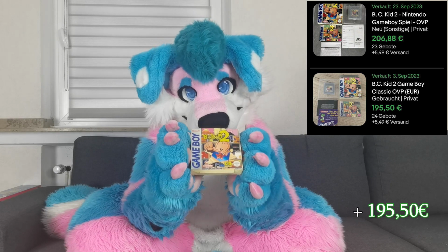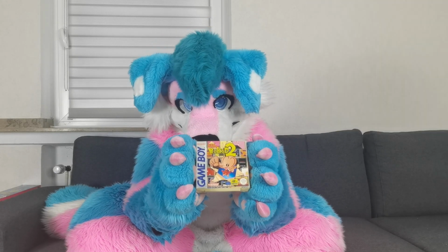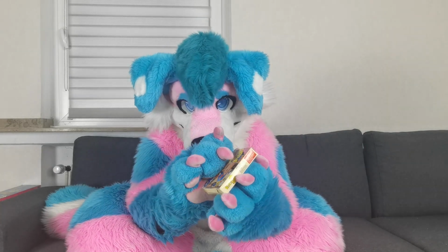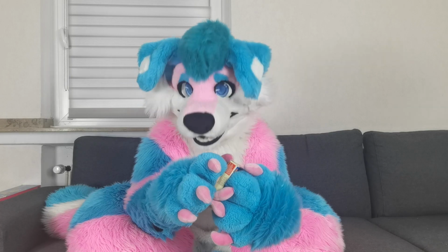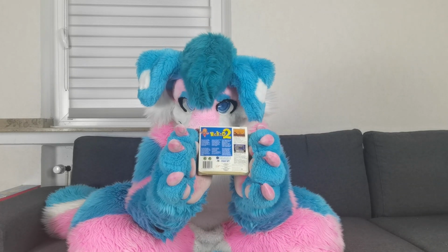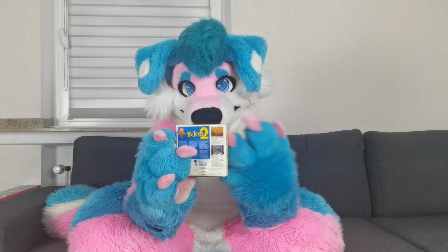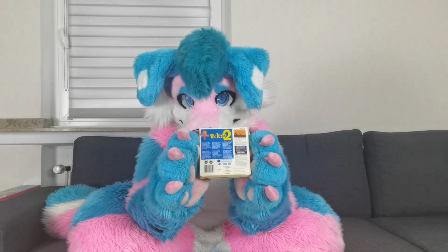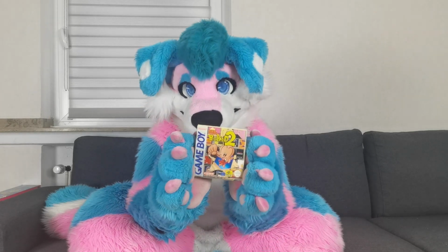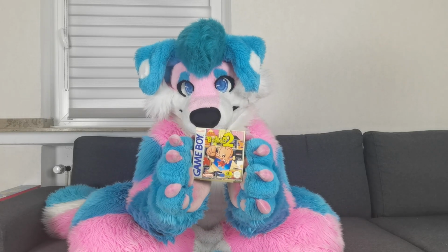Now here again is a very expensive one, BC Kid 2. This game, without the box, goes for like 20 to 30 bucks, but with the box, apparently it's like super rare, and it is complete, the game was inside. I reckon it's worth around 150 to 200, which is kind of crazy to me, because again, I thought this was like a no-title, no-name game, but apparently it's pretty expensive.